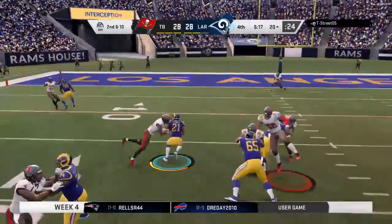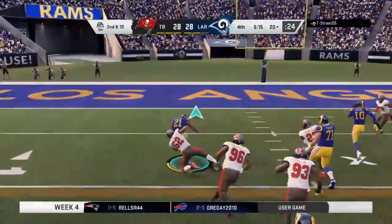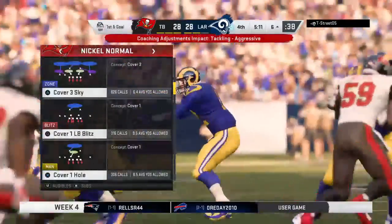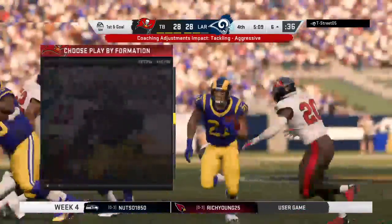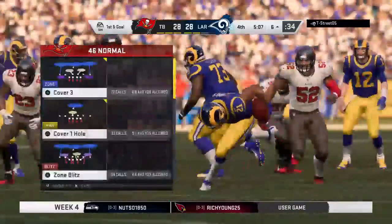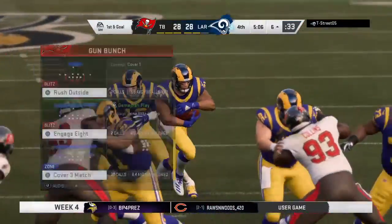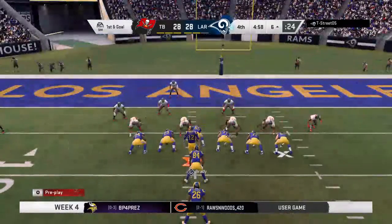From the gun, a give to Connor. And he will be brought down at about the 6-yard line. Give him 14 on that one and a 1st down. I tell you, they didn't give it to him much for the first 3 quarters, but when they have, he's been efficient. Maybe they ride him more here down the stretch.